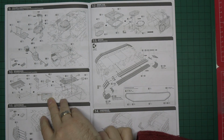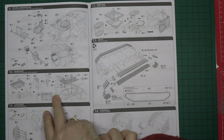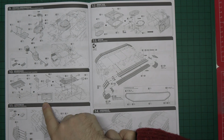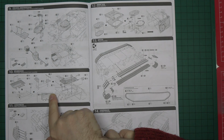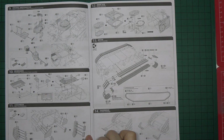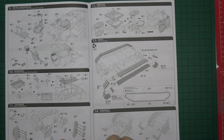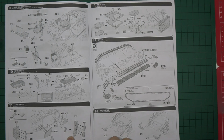Passenger compartment hatch being built up. So again, interior detail that's possibly pointless, and then you've got some exterior detail as well. Looks really, really busy, very nice. Then we're doing the rear of the vehicle. So we've got all sorts of bits and pieces going on there. Is that mounts for the, I'm guessing that's mounts for the lights and stuff. We will see.